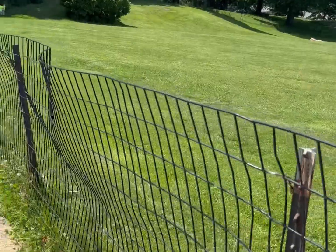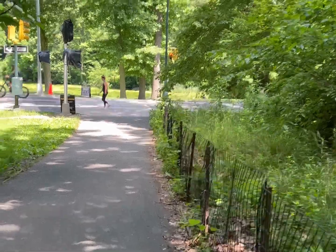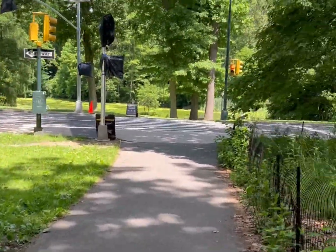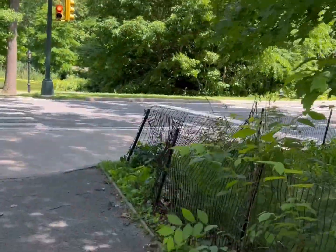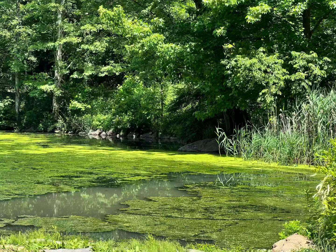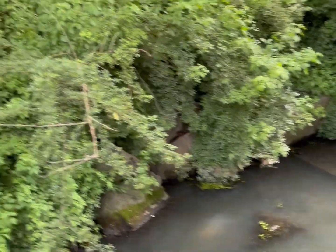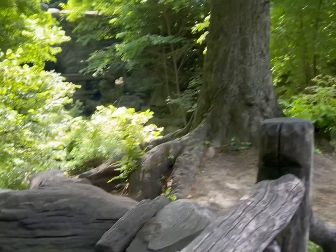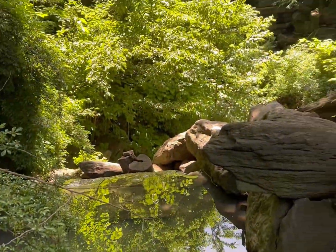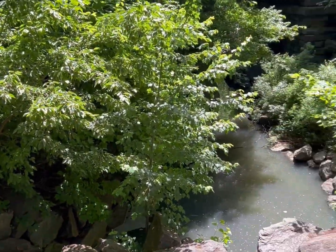Beautiful. The little kids are out in their little green vests. That's me getting lost. Had to get back on track. I don't know if you could hear in my background, there's actually that ice cream truck. Look at that beautiful scene. It is just beautiful. Central Park at its finest, guys. Come to New York City. Nice, peaceful nature in the middle of the city.